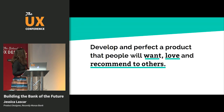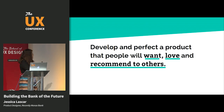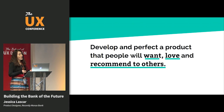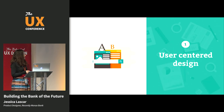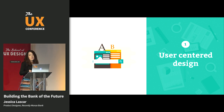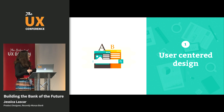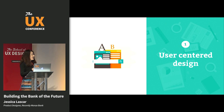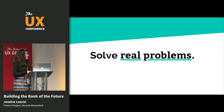When it comes to developing and perfecting a product that people will want, love, and recommend to others, there's no fast and hard rule. However, there are 3 principles that one should follow. Number 1, focus on user-centered design. So whenever you're designing a product, the most important thing to consider is thinking about who you are really designing the product for, because only by doing that are you able to solve real problems for real people.